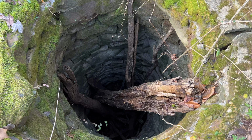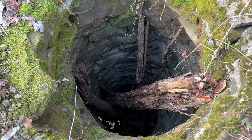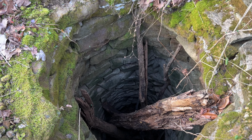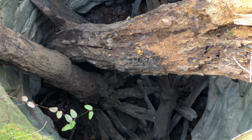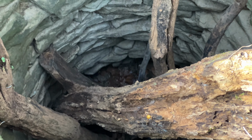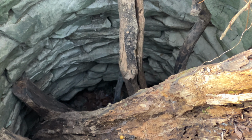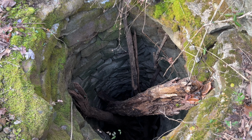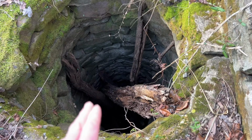Oh, wow. That is cool. It is deep. It is at least 10, 12 plus feet. Just can't really see down in there. Oh yeah, now we can. I just like to think of the history of these places. So someone was in this hole a very long time, digging it out, gathering these rocks, putting these rocks into place, just as a source of drinking water, water for animals.